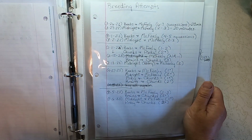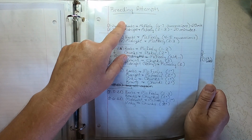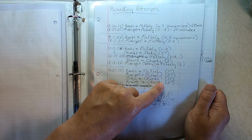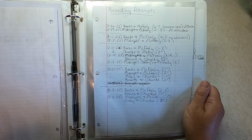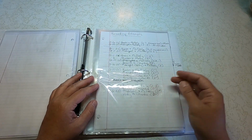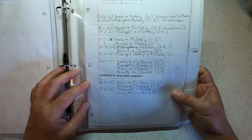And let's take a look at this breeding attempts page. So these are the bunnies that we're trying to breed and the dates that they were bred on. And then on the side here, I've got numbers of how many successful fall-offs they had during their breeding session. Now, if you haven't seen any of our rabbit breeding videos, go back and watch that to find out what I'm talking about with these successful fall-offs.